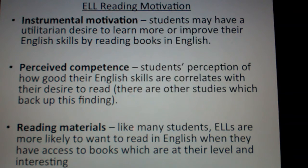And lastly, is this idea of reading materials. Like most students, English language learners are going to be a lot more likely to want to read in English when they have access to books or texts which are at their instructional level, and that are interesting to their particular curiosities and interests.